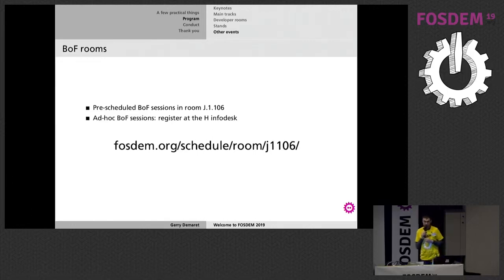We also have some buff rooms available. So if you want to have a meeting with a group, there's 2 rooms which are probably still free at this point. The sign-up sheets are at the H info desk. So head over there and ask for the sign-up sheets for the buff rooms. You can ask for a slot up to 1 hour. And there's 2 rooms each day. We also have a pre-scheduled buff room, which is in this very building, right outside these doors. The schedule for that is in our regular schedule.